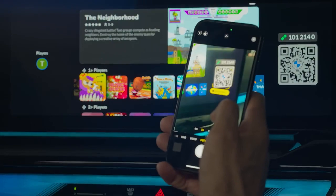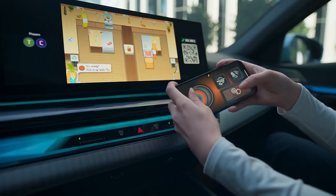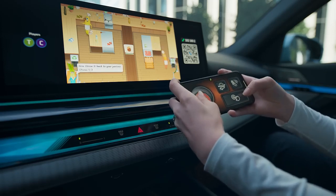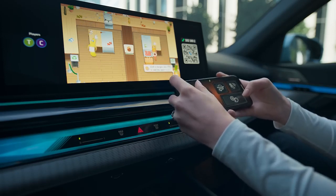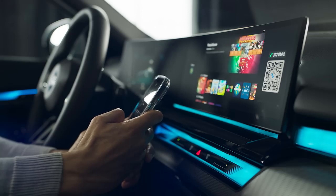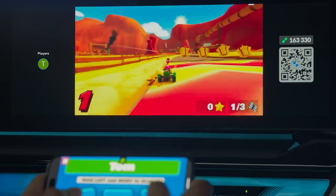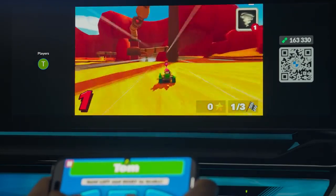A built-in games console. Yep. BMW has partnered with Air Console to give the new 5 Series a bunch of built-in multiplayer games. Probably so you have something to do while you wait for the car to charge. You can just scan a QR code on the display, then use your phone as a controller to play 20 different sports, racing and puzzle games on the big screen.